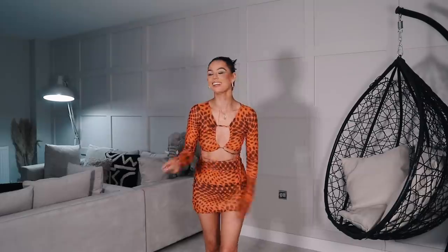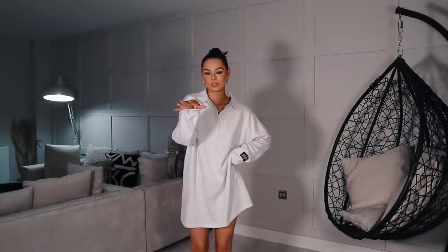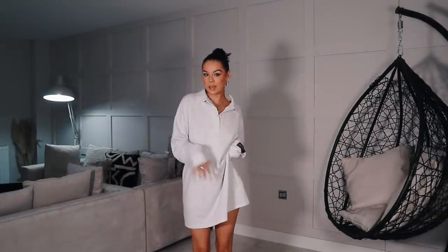They're not the same then. These are them. I'm going to go put them on. Ignore the fact that I don't have a bra on with this because I think I would personally just to give it a little bit of shape.